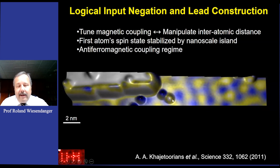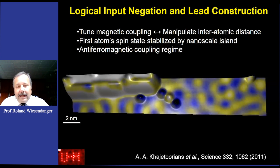Another iron atom, which is also sitting on the copper surface now, appears bright simply because its magnetic moment is antiparallel aligned to this atom. And now we bring a third atom close, and then again it's antiparallel aligned with this magnetic moment here to the second atom. Now we bring in this atom here, which is first antiferromagnetically coupled to the island.